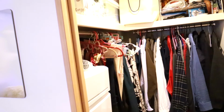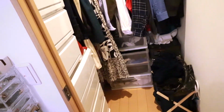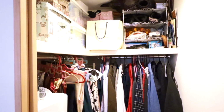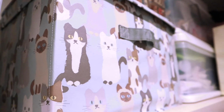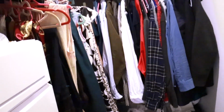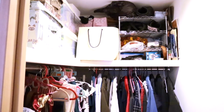I wish it was just a little bit bigger. It's quite hard to share it with another person. I wish it was all to myself. Maybe next time when we're moving out and moving in somewhere else. But for now, I've done my best to make sure it works. I've added some drawers, some boxes, some more drawers. Well, as you can see, every little tiny nook and cranny of the space is used.